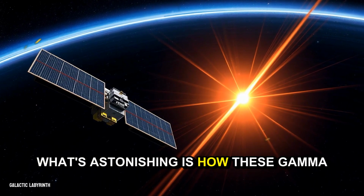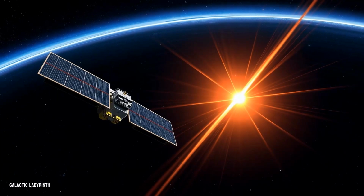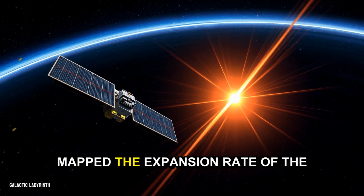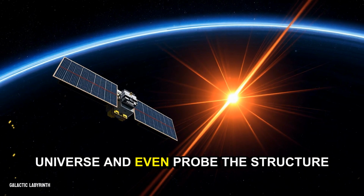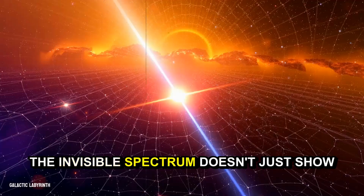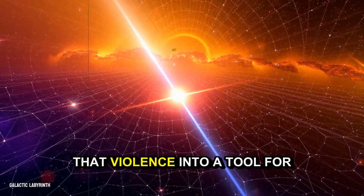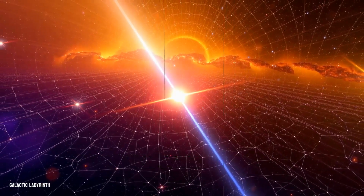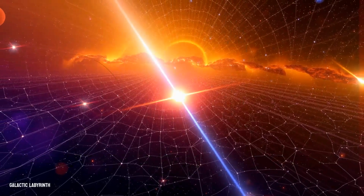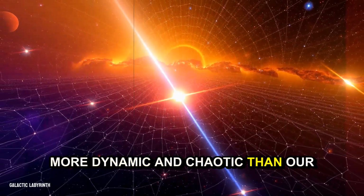What's astonishing is how these gamma-ray bursts serve as cosmic measuring tapes. By analyzing their light, astronomers have mapped the expansion rate of the universe and even probed the structure of spacetime itself. The invisible spectrum doesn't just show us the universe's violence, it turns that violence into a tool for discovery. From X-ray whispers to gamma-ray screams, these wavelengths reveal a cosmos far more dynamic and chaotic than our eyes could ever perceive.